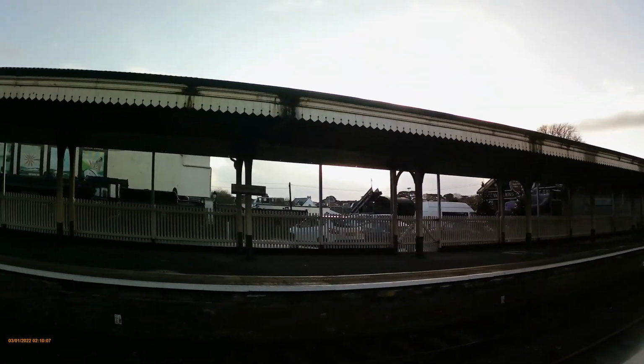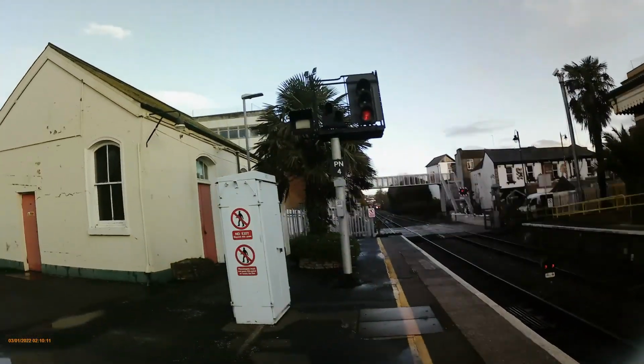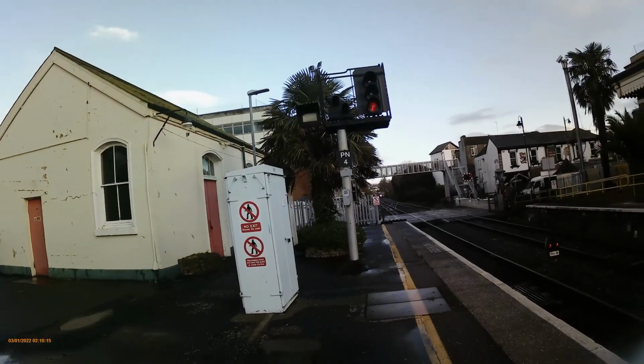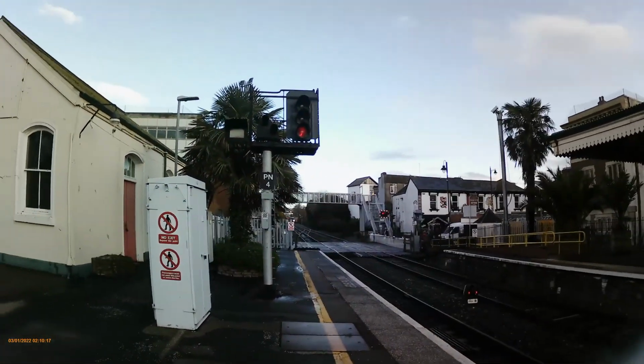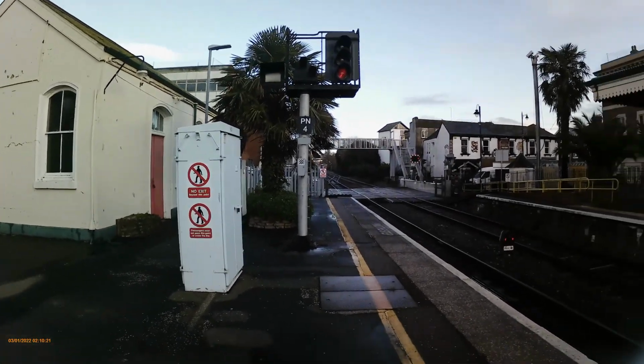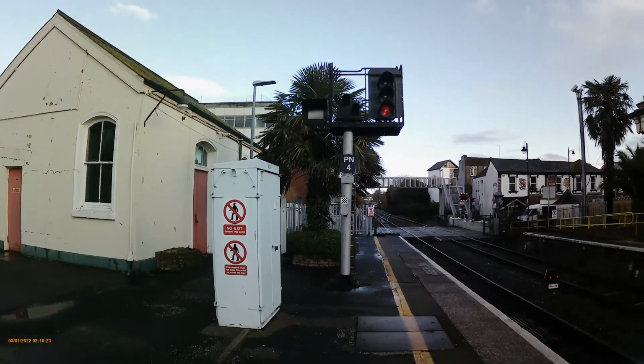Over there we've got the steam train, the train of lights, which will be hauled by Braveheart, which we'll go over and see once this train departs. There it goes around the corner. And I'll tell you when this one comes in.